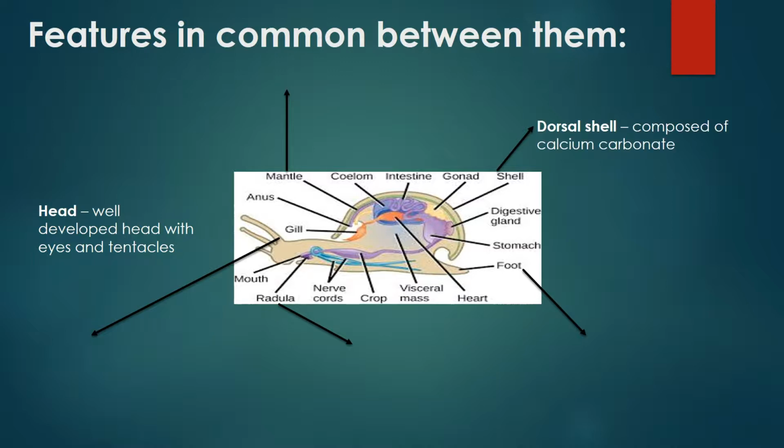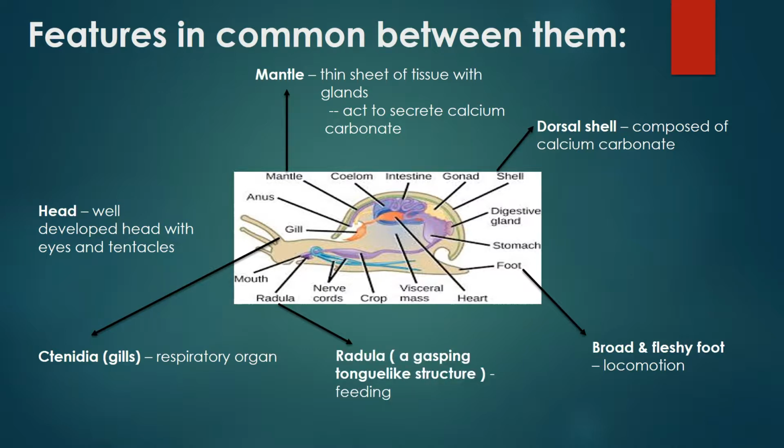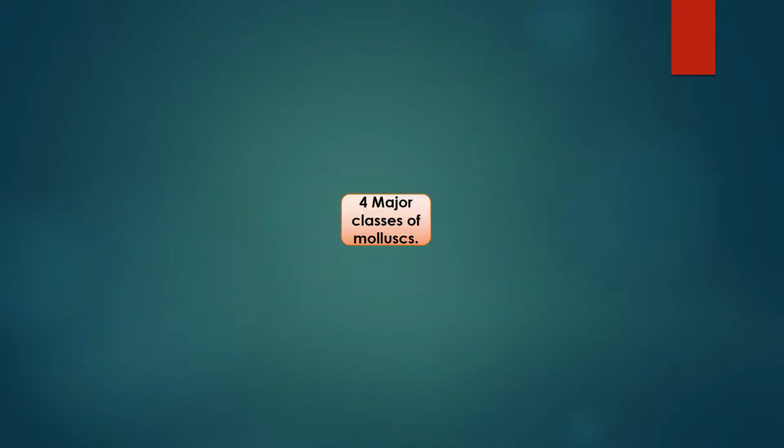Dorsal shell. It is composed of calcium carbonate. Mantle. It is a thin sheet of tissue with glands. It acts to secrete calcium carbonate. Broad and fleshy foot. It is for locomotion. Ctenidia or gills. It is the respiratory organ. Radula, a rasping tongue-like structure. It is for feeding. There are four major classes of mollusks.